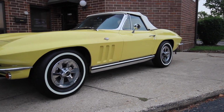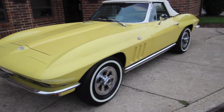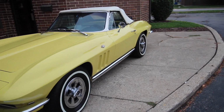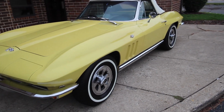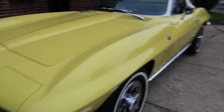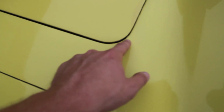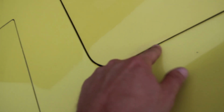I'll walk around the car, show you some of the paint flaws. Paint looks good. It's been a while since I made a video, and here we go. I'll walk around. The chrome on the car is nice. A couple little paint seams right there. It's probably been painted with a couple touch-ups.